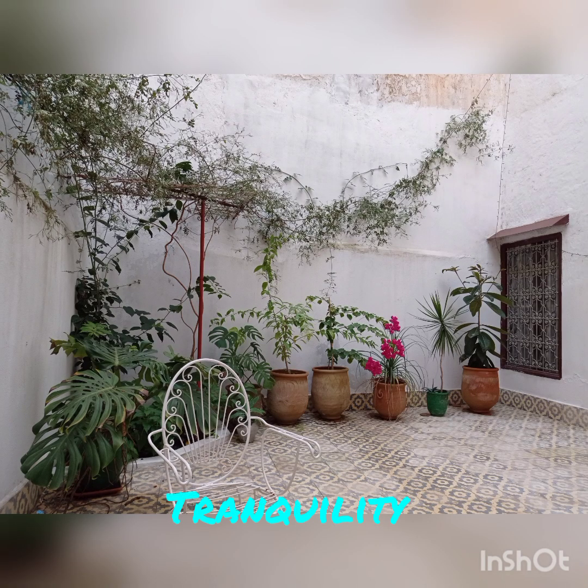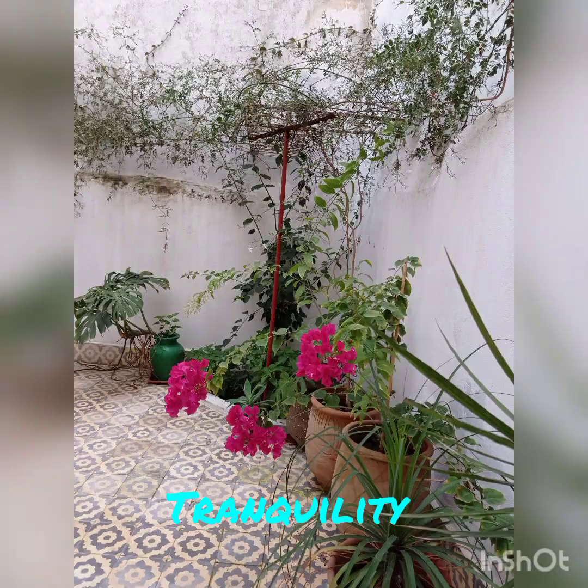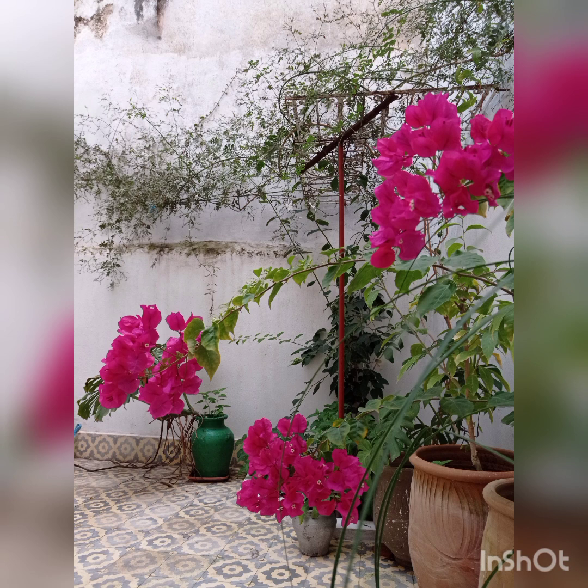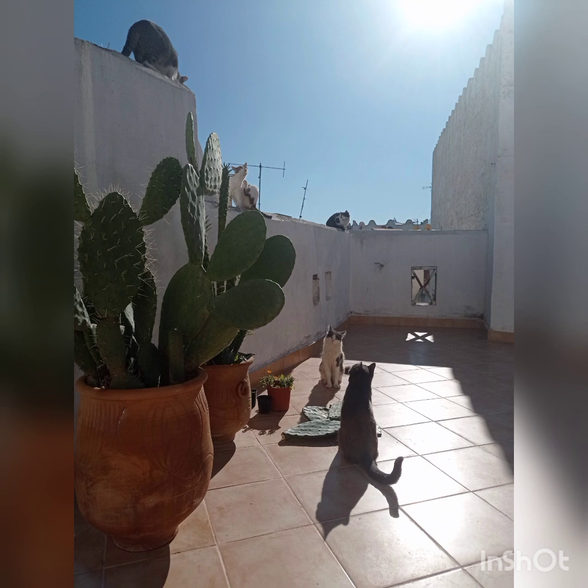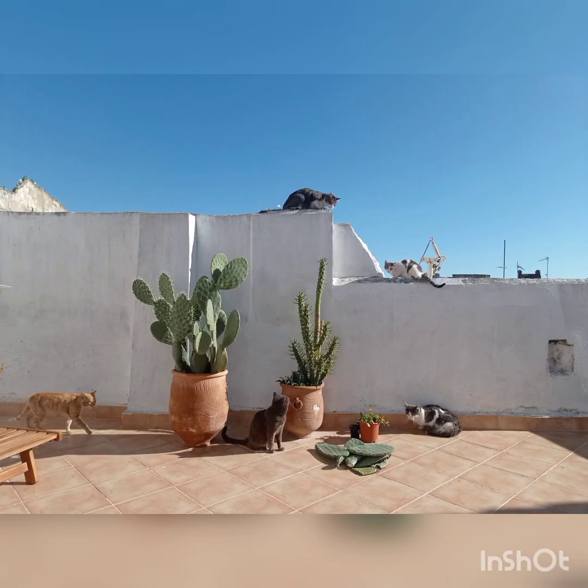Quite peaceful inside. We started planting different flowers. It's doing quite well actually. Our top terrace is amazingly sunny, so the cats love it. It's a meeting ground for them.